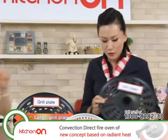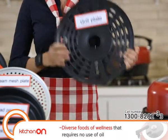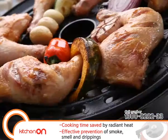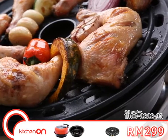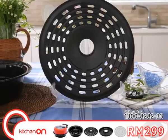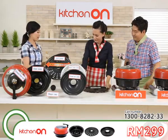Right. Okay, the first thing that you can do, because it works exactly like an oven, is you can obviously grill. There's a grill plate where you can put all your meat, fish or vegetables, pork, chicken, anything you want. Barbecue it, and it has all these little holes. So when the drippings drop, it will drop into the water and it will not burn. So it's definitely going to be smoke free. Amazing, isn't it?